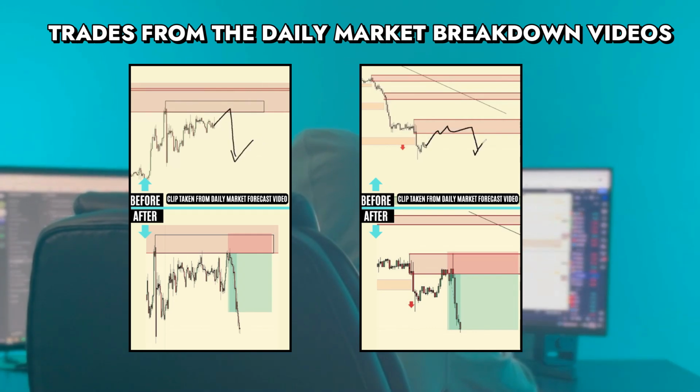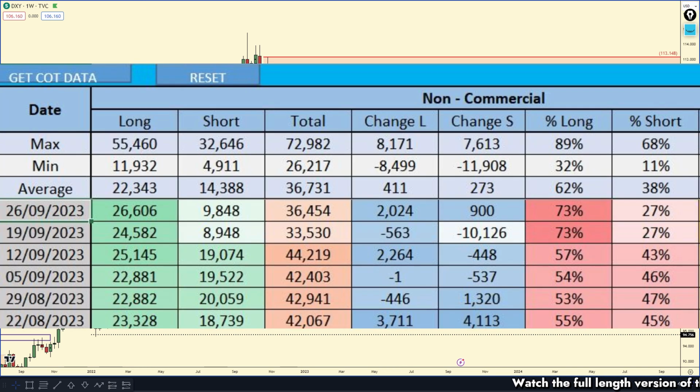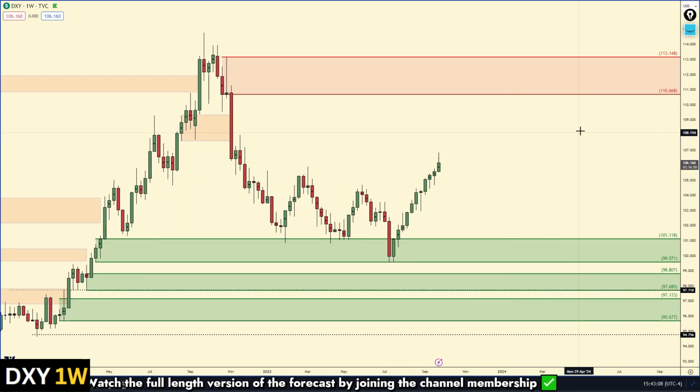Let's get right into this week's Forex Forecast. Starting the forecast off with the US dollar index. The past week, the banks added 2,024 long positions, and they also added 900 short positions on the US dollar COT report. Now, looking at a weekly chart, we will do a top-down approach.